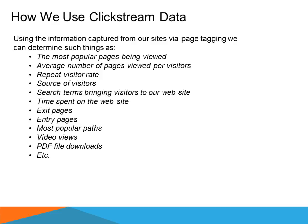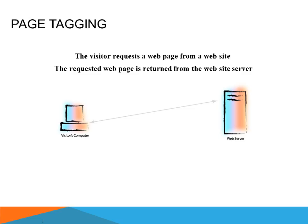With respect to Clickstream data, what can we get? As I said, pretty much everything. We can understand the source of our visitors, where they came from, what are the search terms that brought them to the website, how long they are spending on the site, where they are entering, where they are exiting, what PDF files they are downloading, what videos they are watching, how much of the video they are watching. Everything is basically captured with JavaScript today. So let's talk about how it works.